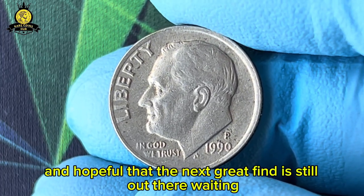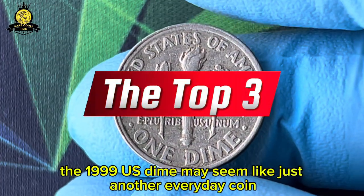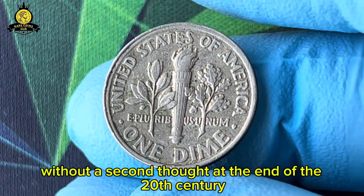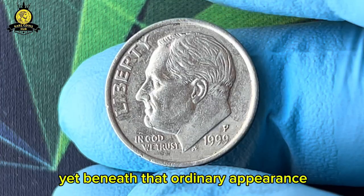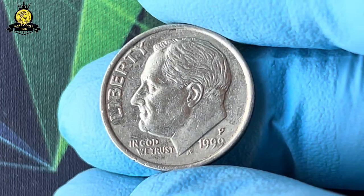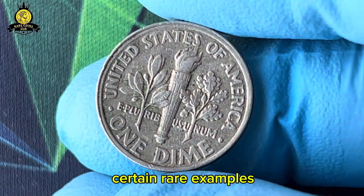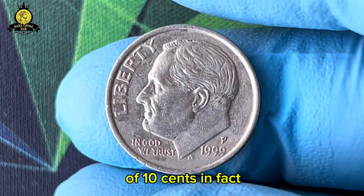The 1999 US dime may seem like just another everyday coin, something people passed around in change without a second thought at the end of the 20th century. Yet beneath that ordinary appearance lies a story that has fascinated collectors for decades. What makes it so special is that within the mintage of this year, certain rare examples have proven to be worth far more than their tiny face value of 10 cents.